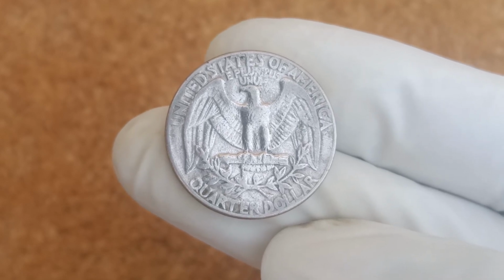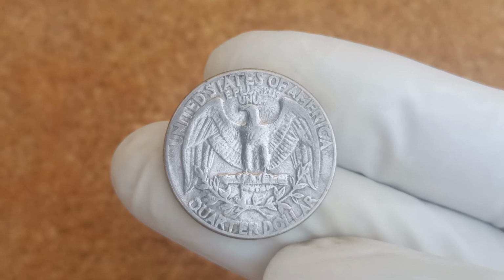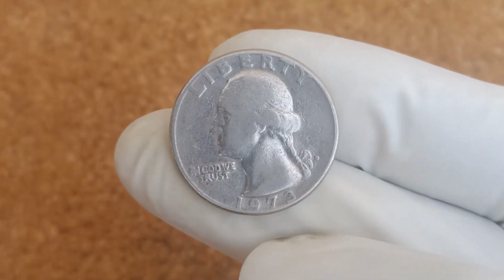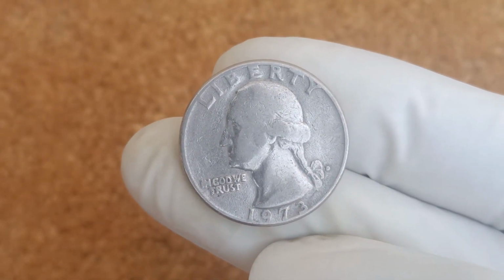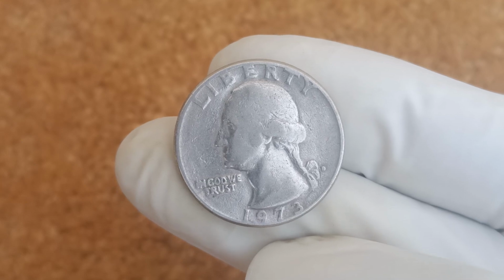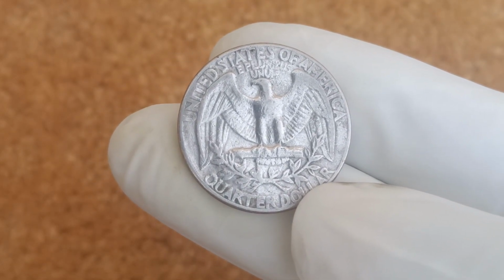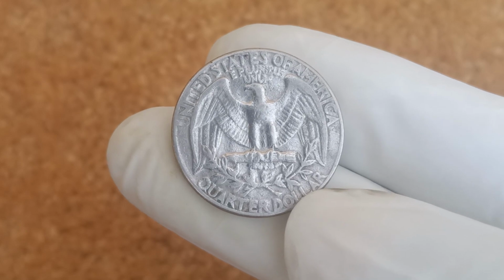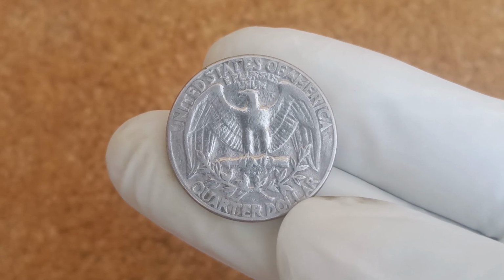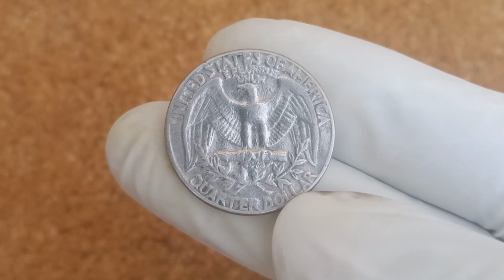Moreover, collector demand has steadily increased for Washington quarters from the 1970s, especially since many people who grew up in that era are now entering the numismatic hobby and looking for coins from their childhood. Another contributing factor to the high value of select 1973 quarters is eye appeal. Coins with full luster, strong strike, and minimal surface marks stand out and are favored by grading agencies and collectors. Even small differences in quality can make a massive difference in value. A circulated 1973 quarter might be worth only its face value, but an uncirculated MS67 specimen with attractive toning and no contact marks can be auctioned for thousands.